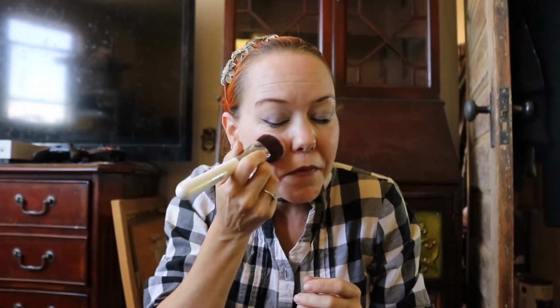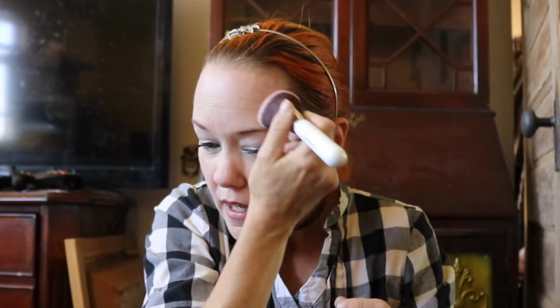So the brush is flat and it's fairly dense, which I really like, a good dense flat brush for applying the powder or smoothing out your liquid foundation. With the Bare Minerals, the minerals do need to be heated up a little bit, so you just kind of swirl and it's nice. And I like to use it just to blend everything out every once in a while.